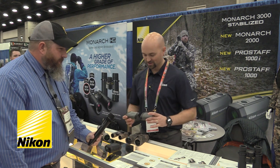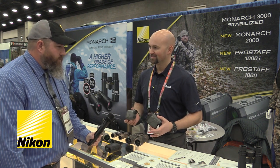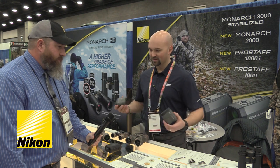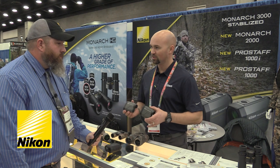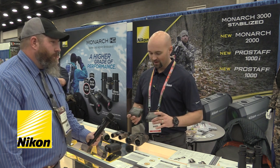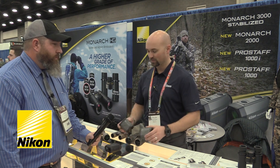This is awesome because the cost of entry is so low now. Whereas before, with other manufacturers specifically, you're spending a lot more money to get into a rangefinder. Here, you have a 1,000-yard rangefinder for less than $200, with two options. That's pretty unheard of.